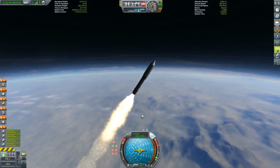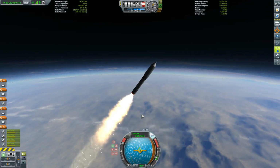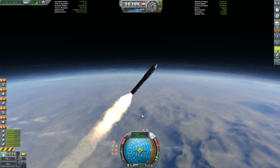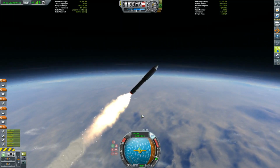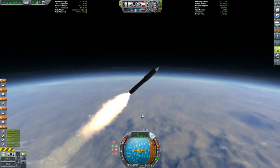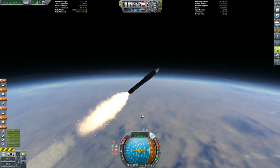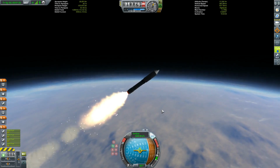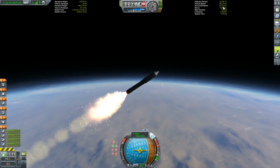Yay, can we get our Earth observation / spy satellite into orbit? That's the question. 200 kilometer-ish orbit, doesn't matter. It's so interesting to be recreating the history of my own country's rocket program. So yes, a very good idea there. Okay, we are turning a lot now, but maybe it's good because we need that horizontal speed.